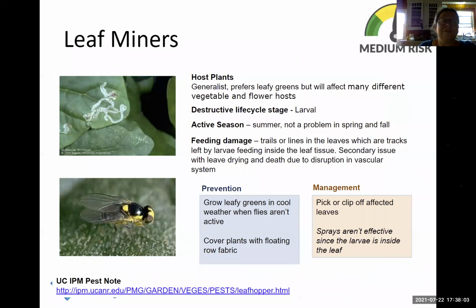So for leaf miners, it's a generalist. It prefers leafy greens, but will affect many different vegetable and flower hosts. When I say your first citrus leaves coming out of the winter on your citrus plants, you may see a few leaves with that on there too. But they're most active in the summer. Not too much of a problem in spring and fall. I just pluck them off. So you'll see the obvious lines and swirls and toodles there.